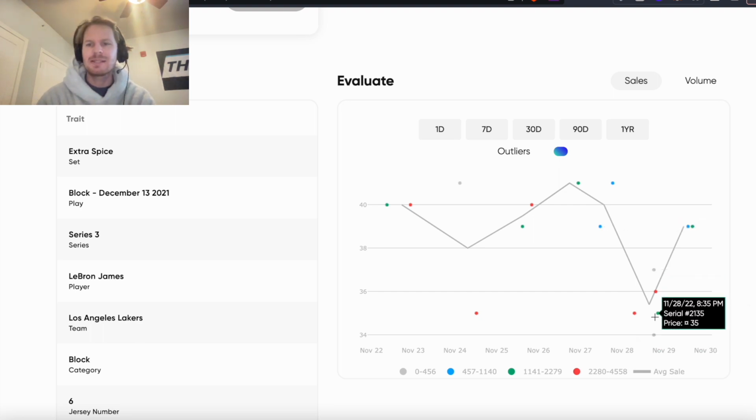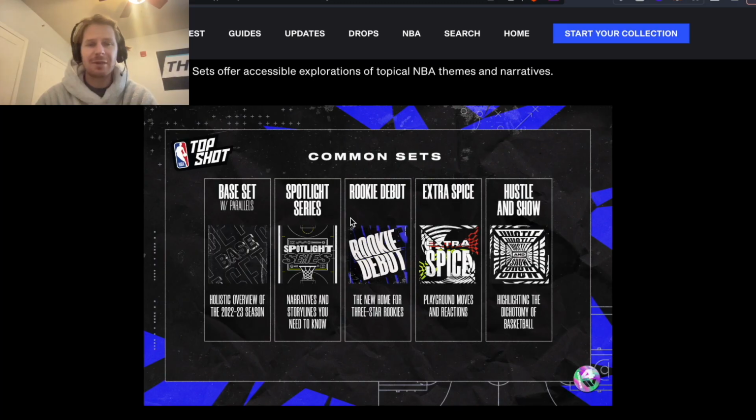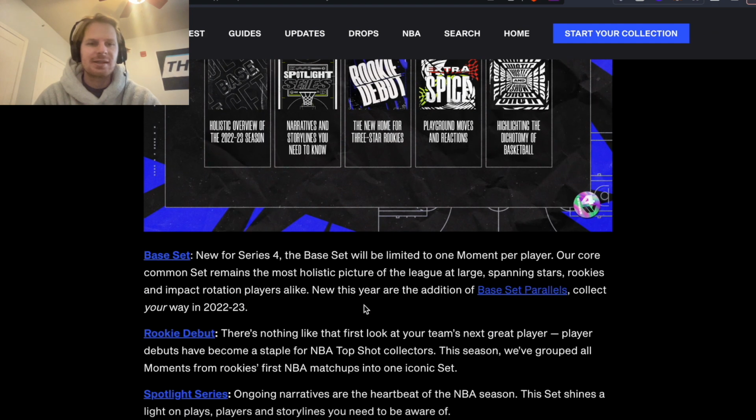So people are anticipating buying up some of the moments in these sets to possibly burn for these upcoming common sets. So a little speculation there that could be happening. But in my opinion, overall, the common sets don't really tell a great story besides the rookie debut set, which we've already seen some rookies, obviously.